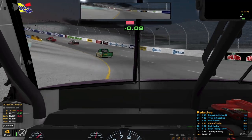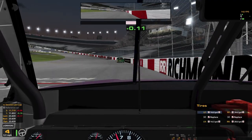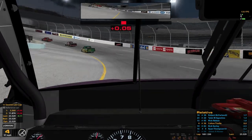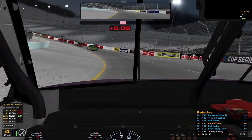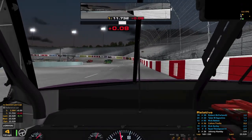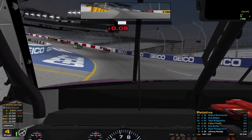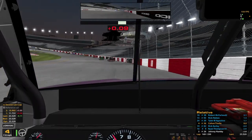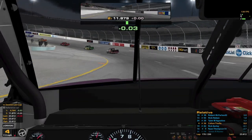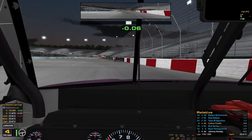Really interesting to see how that works out for him. Two sets of tires left. Got more fresh tires coming up, and while I'm looking at that, I'm nearly wiping out. Just have to be aware of what's around me, and I see Rick coming up on much fresher tires. Oh, Tyler just ran into trouble somehow. He was right up near the front earlier. Gap ahead is now 2.7. It's too bad.